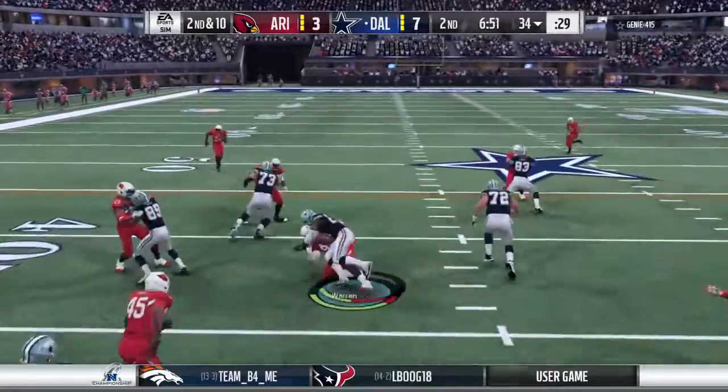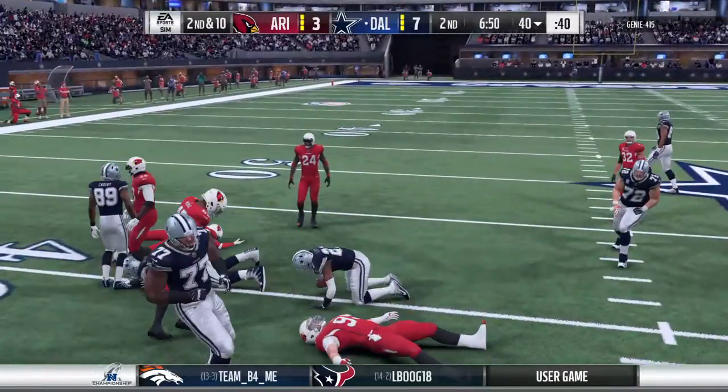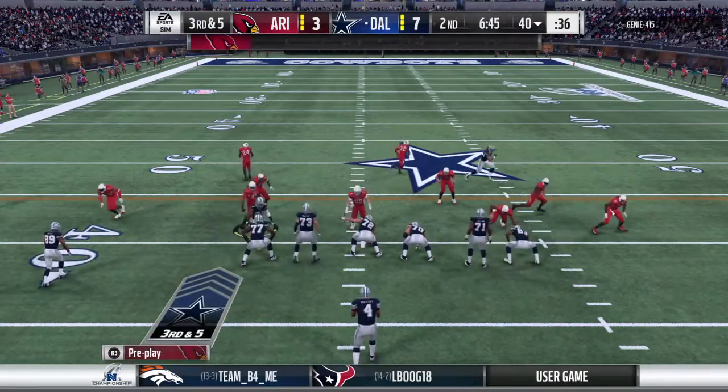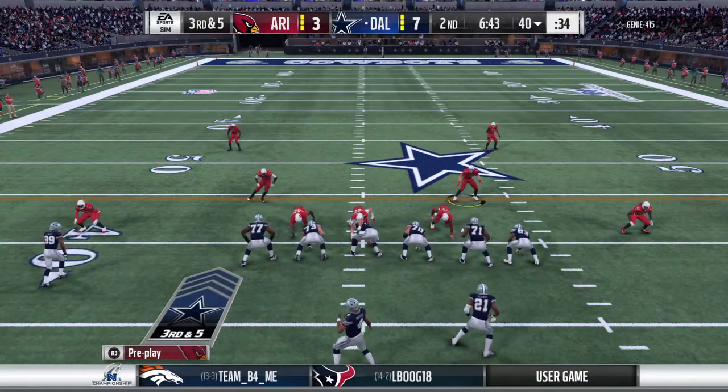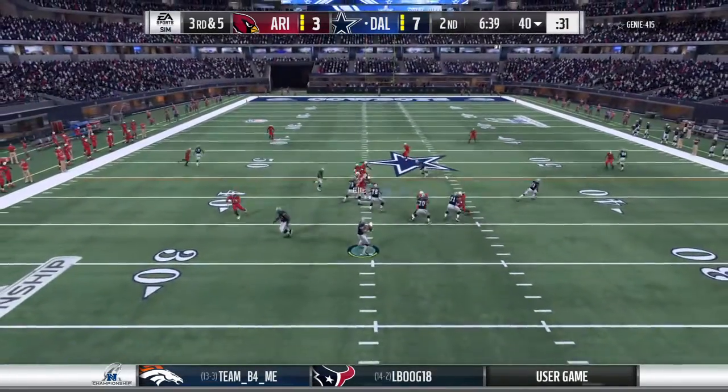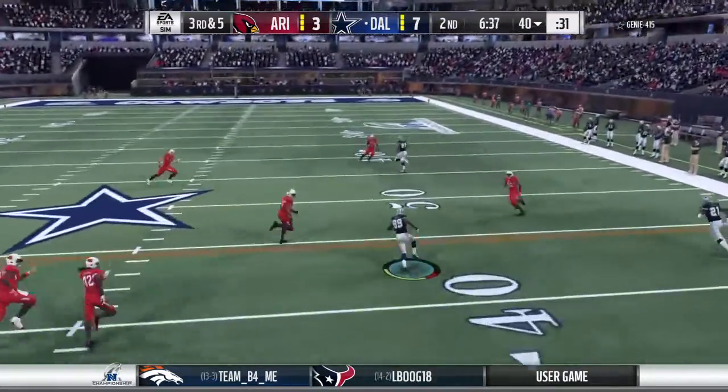On second down, Elliott. And he'll get this up to about the 40. Give him 5 on the carry there, and it'll set up a 3rd down. Frustrating for a defense, energizing for an offense. Finding a way to create that type of yardage in your running game, that'll make the guys.